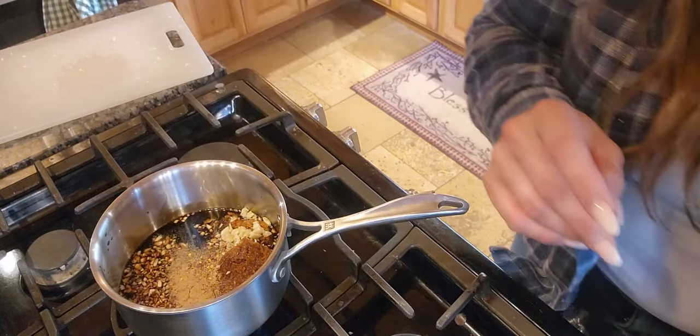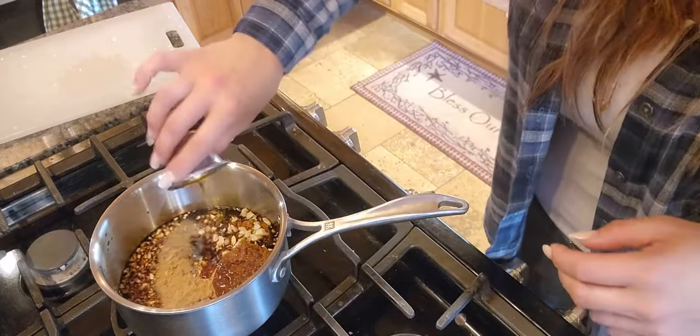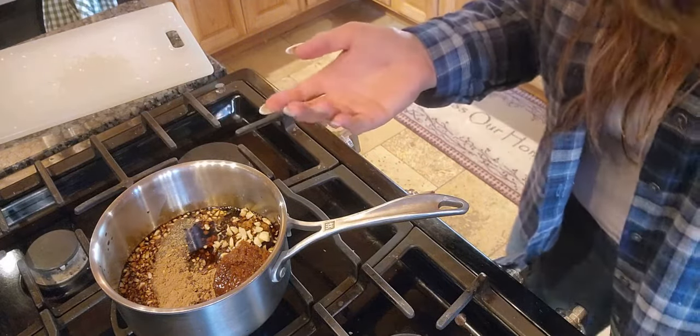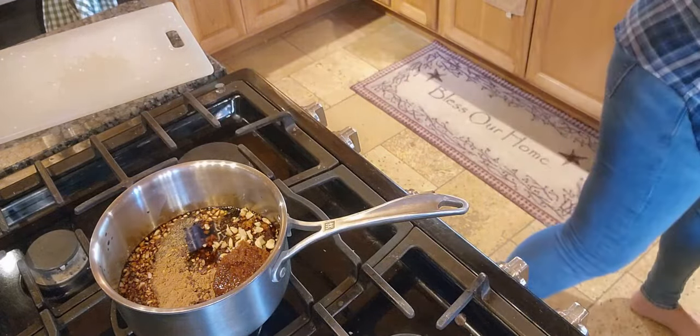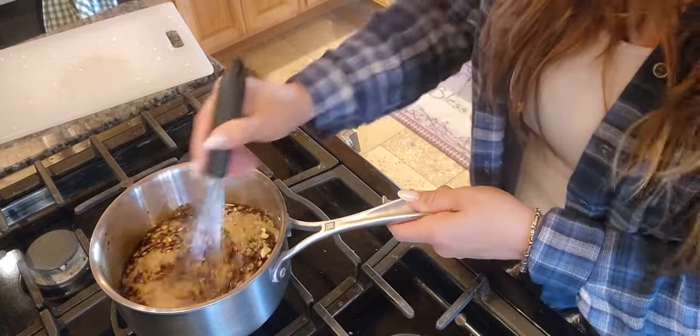And then I have my 8 teaspoons of sesame seed oil. Okay, and you guys, that's literally it. That is it. Super simple. Could not get simpler than that, and this makes such a yummy sauce.